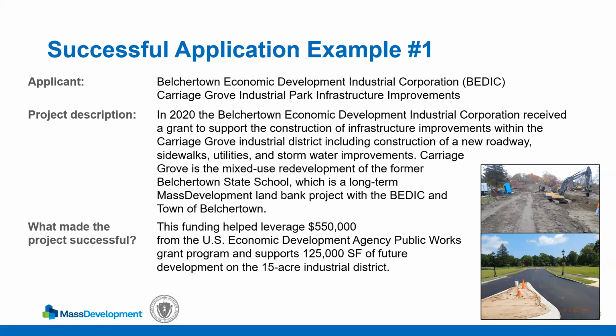Carriage Grove is the mixed-use redevelopment of the former Belchertown State School, which is a long-term MassDevelopment land bank project with the EDIC and town of Belchertown. Site readiness funding helped leverage $550,000 from the U.S. Economic Development Administration Public Works Grant Program and supports 125,000 square feet of future development on this 15-acre industrial district.